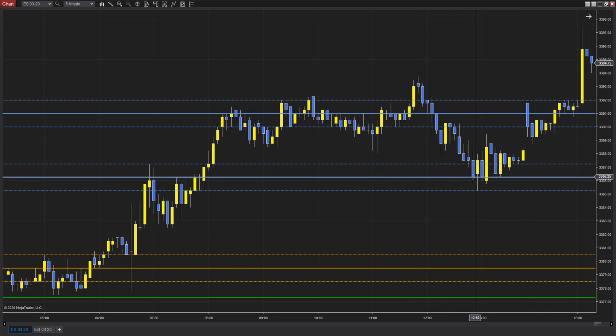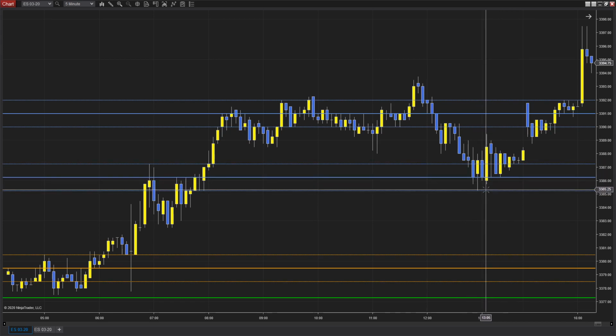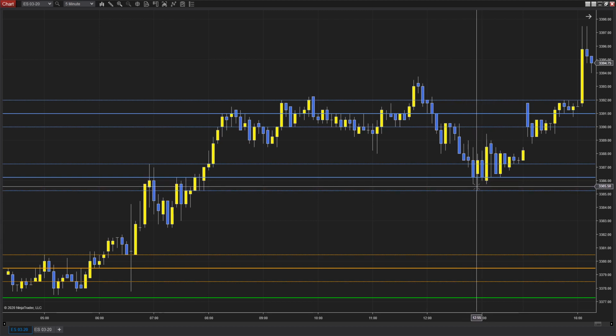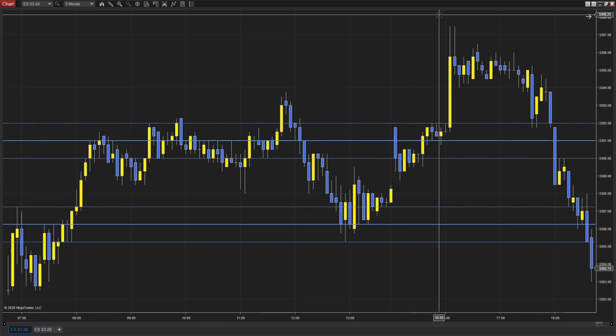And then it pulled back to this 85. Well, yesterday I think we had 85.5. So right here, and it probed. Oh, no, we had 85.5. There we go, sorry. So we had 85.5 and it pulled back to that. It probed it by a tick. And then the Globex opened.